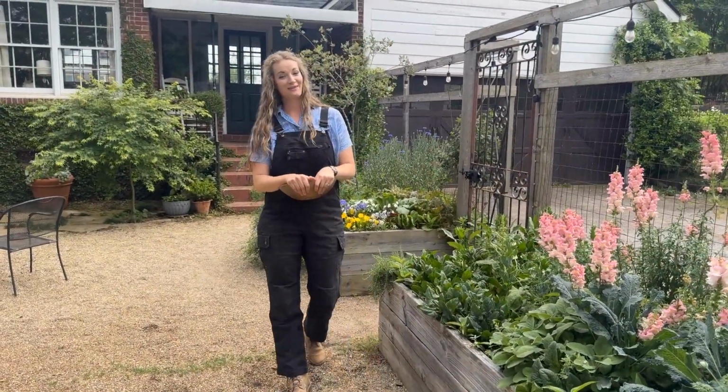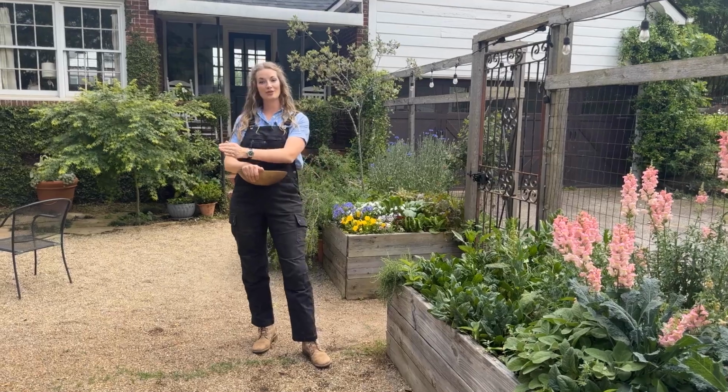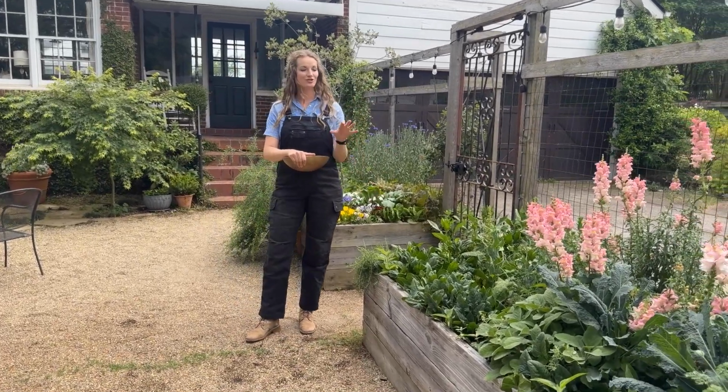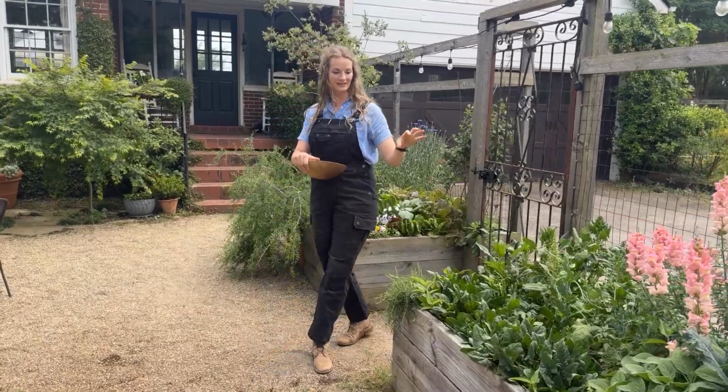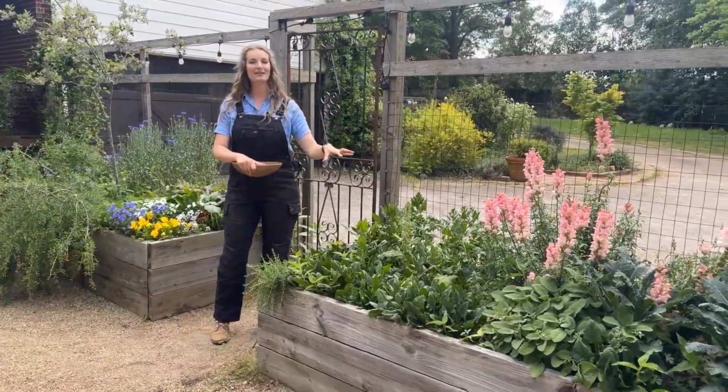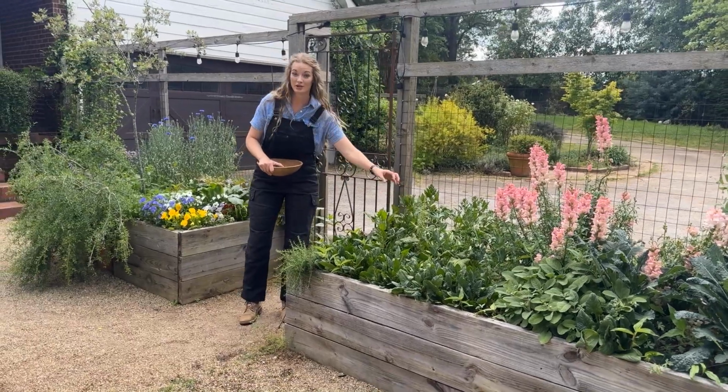The kitchen garden is definitely in a spring to summer transition right now. You can see this bed is chock full of kale and spinach and snapdragon and peas, and these things are in their glory, but also starting to bolt.